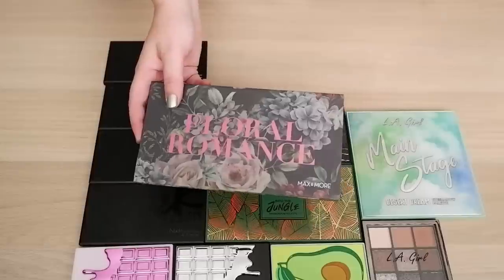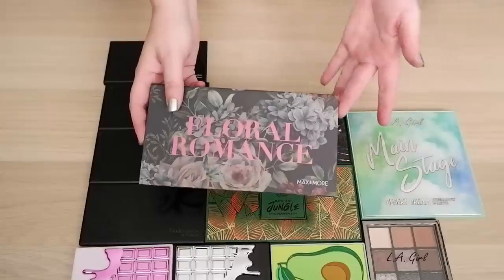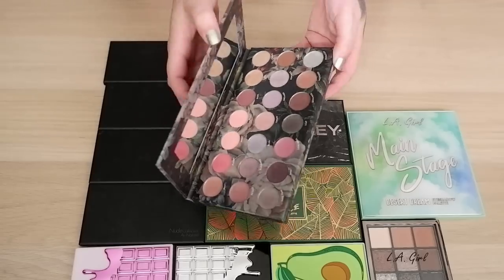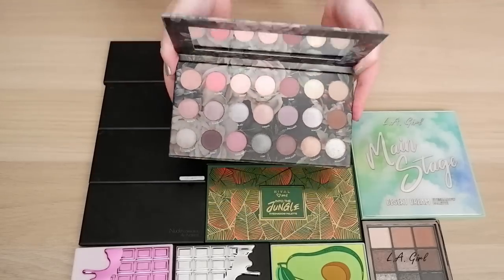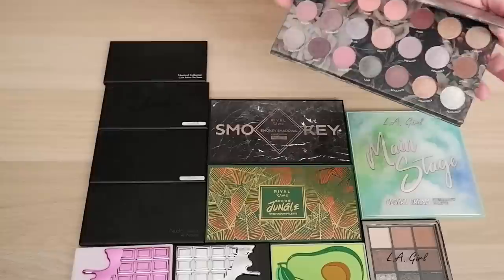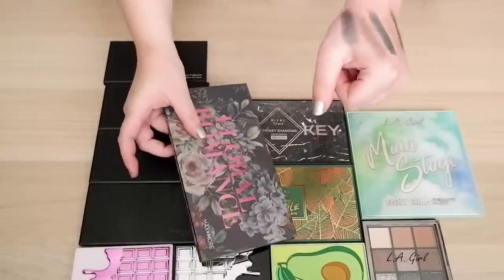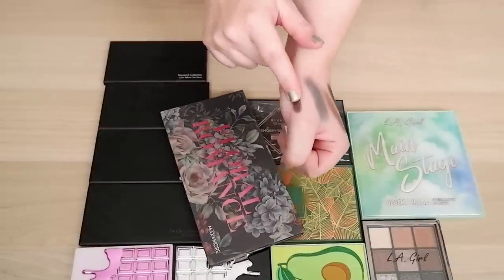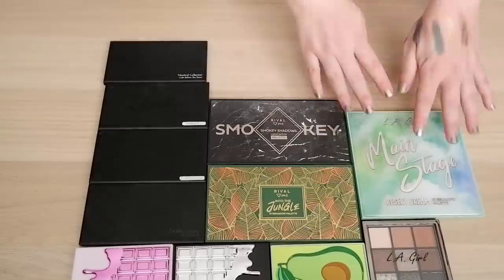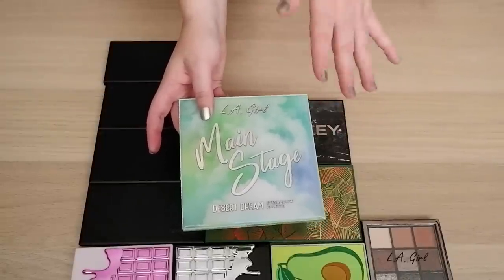This is from Action, which is a budget store here in the Netherlands, and they have a brand called Max and More, and this is their Floral Romance eyeshadow palette. I've only swatched it so far, and I mean, it looks really pretty, just the color story itself, but the shimmer quality in here is quite good. This shade here in the middle, I mean, the mattes, I really have to see how they build, but this is a €4.50 eyeshadow palette.